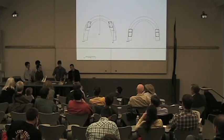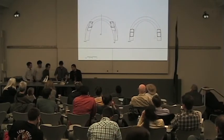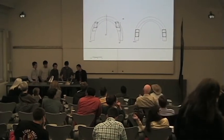Along with that first picture, there was the bottom part of the top of the module. Yeah.